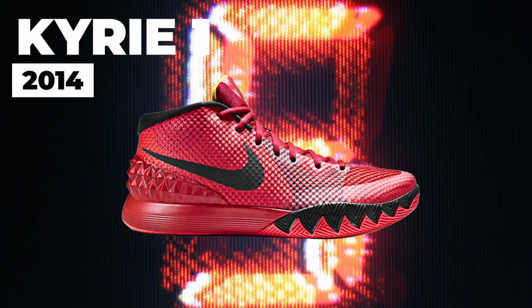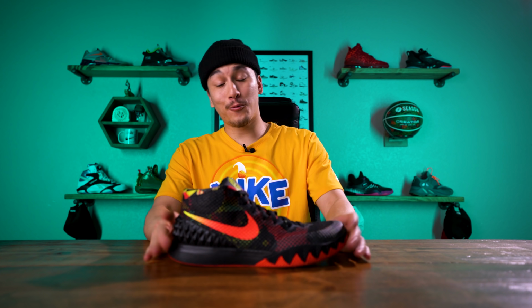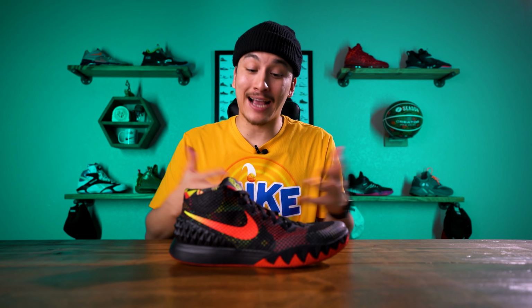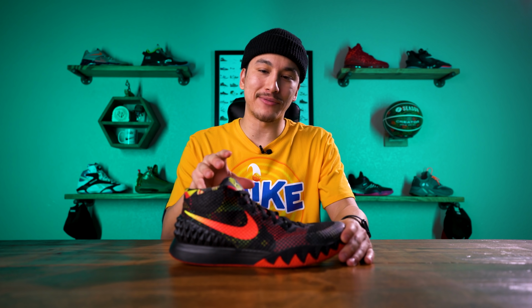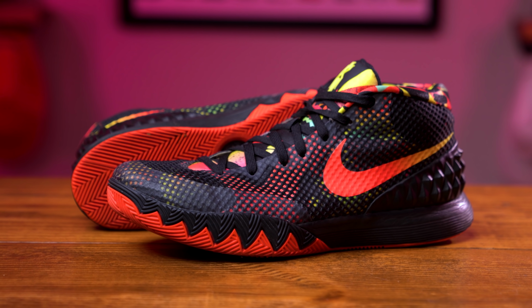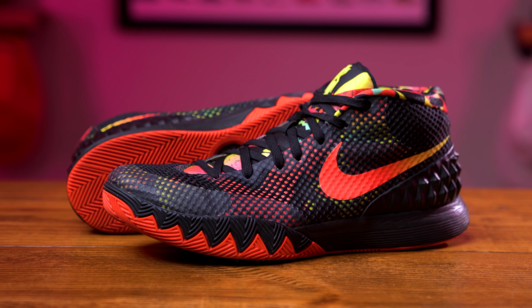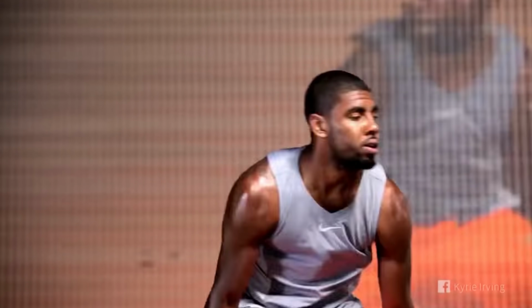Next up at number 5, we have the shoe that started it all, the Kyrie 1. Now, for whatever reason, I seem to like the Kyrie 1 a lot more than most people. And I think what really impressed me about these, especially when they first came out, was how geared these were towards Kyrie and his particular playstyle. You know, that being a quick guard who's fast and frenetic, but also in control. All the improv in his game was just really fun to watch. And I thought this shoe was really fun to play in.